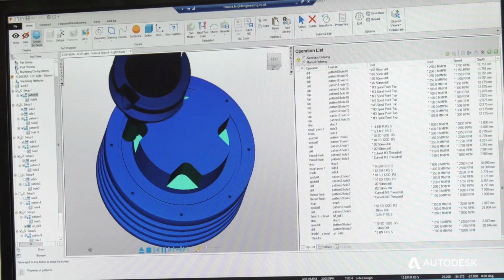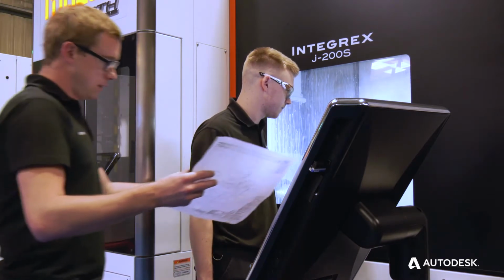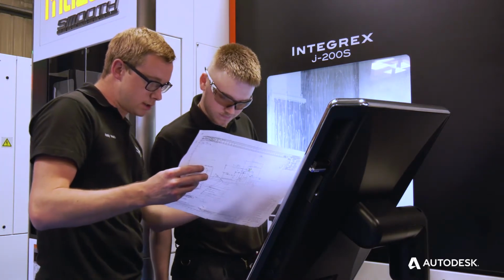And that will include things like FeatureCAM, where we're going to be using the CAM system to really drive the benefits of that machine forward. And that might require more investment in seats and more collaborative working with people like Autodesk.